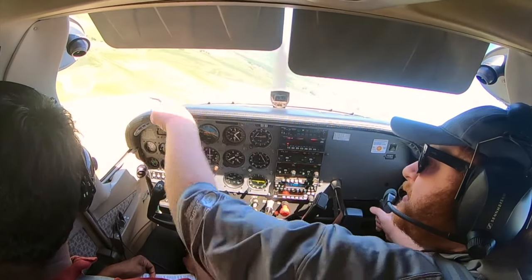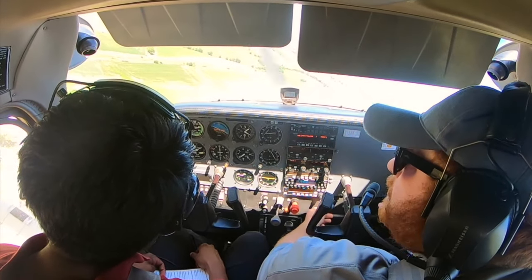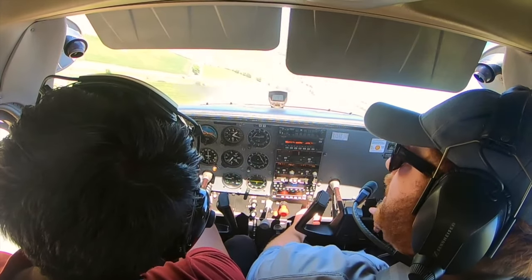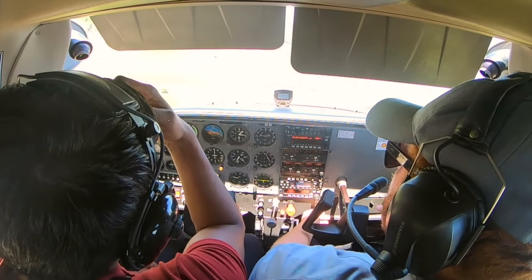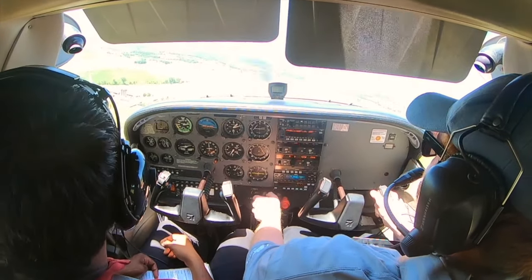Okay. Well, we're aiming for this yellow field, right? What do you think? A little too low. You think we're low? This yellow field? Yeah, this yellow field. You think a little too high. Okay, so I should have dumped the flaps in, right? Yeah. Or at least put flaps 20, so we're gonna go around now.